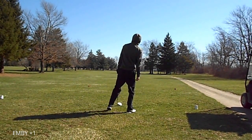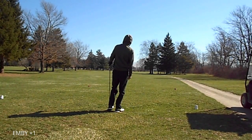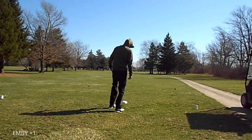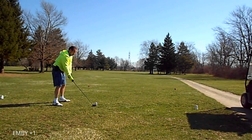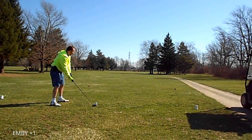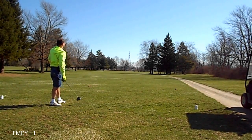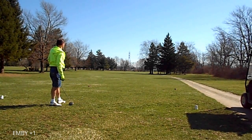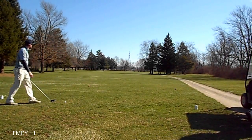So number 5 here, Derek, swinging out of his shoes and his stance, literally, but he actually ripped that one dead straight, maybe a little draw to it. All those pine trees way down there on the left, he hit one in the air and it dropped down. Here's Butch, hit it pretty good. Well, he hit it really solid. He hit it straight at those trees, though. You'll see later on in the day that Butch actually hit a lot of really straight, good tee shots.